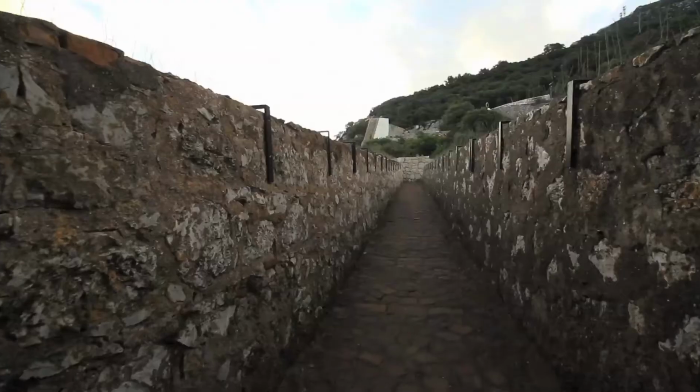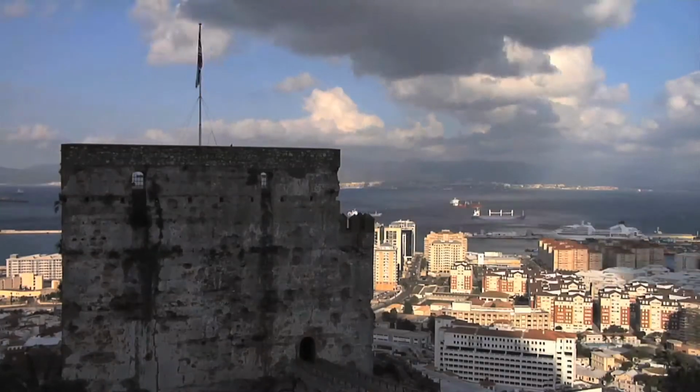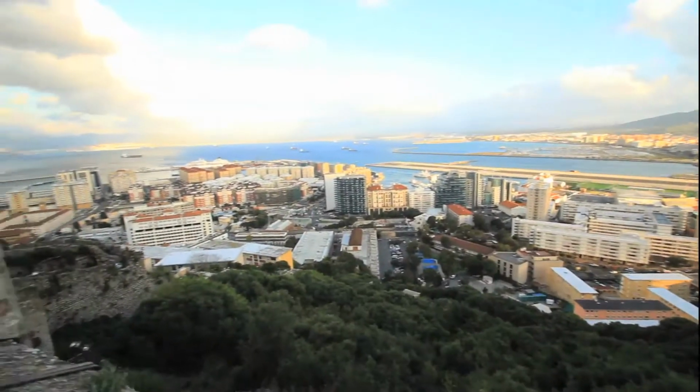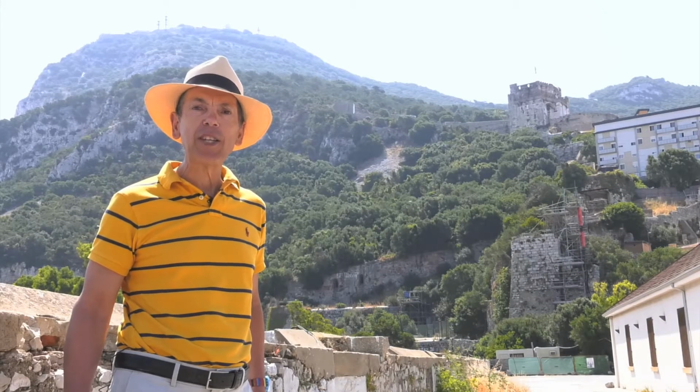The street formed part of the original Moorish city of Gibraltar, which nestled under the emblematic Moorish castle. It was probably from that time that the street acquired its particular shape.